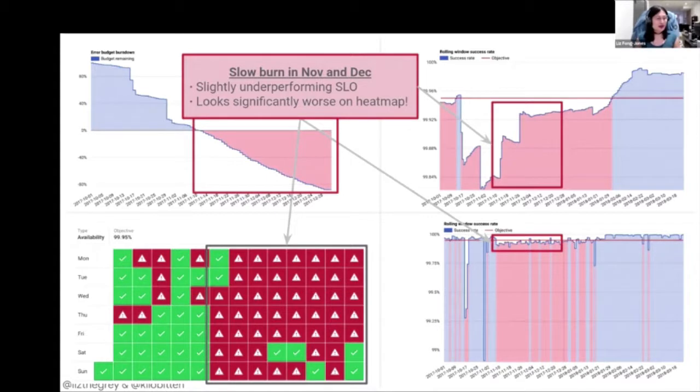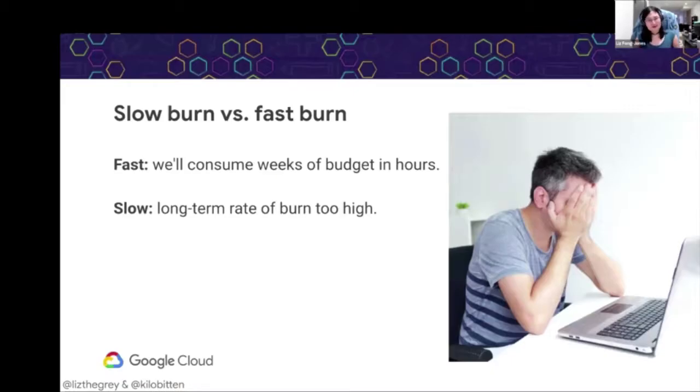although we believe the lower left-hand view can be slightly misleading, which is why it's omitted. Instead, what we showed you is the burn down, the rolling success rate, and then we show you the histogram and the heat map together to express what the success rate on each given day is, or each given set of hours that you're looking at. And hopefully that helps map all of these concepts together of how outages impact the SLO and various visualizations of the SLO. So with that, let's talk about the idea of slow and fast burn.